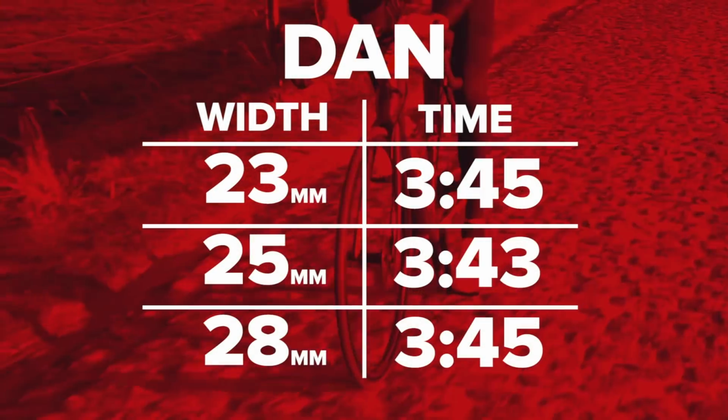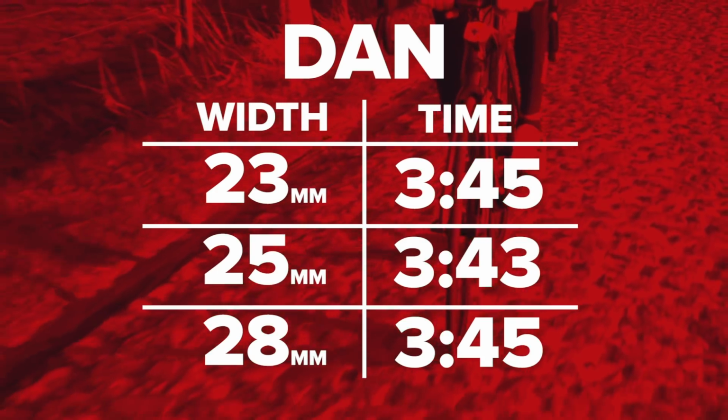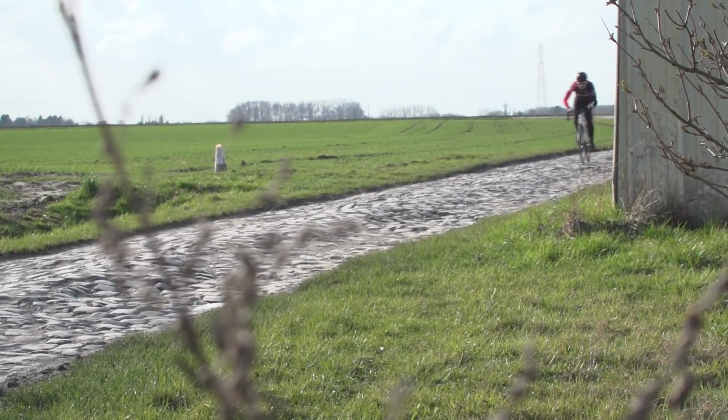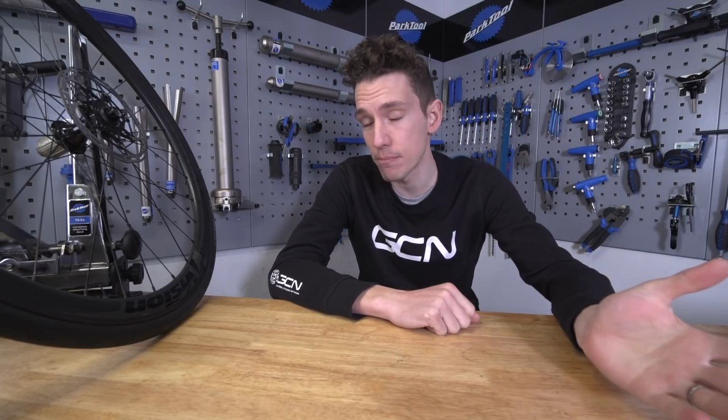Fundamentally though, the reason why the tyres weren't faster in this case was because Dan and Matt kept the tyre pressures the same for all the widths of those tyres, thus negating any effect of suspension. So, undeterred, they went back to see whether or not changing tyre pressures would therefore lead to significant results and make Matt and Dan faster and more comfortable over rough roads. They went back to the rough and brutal pavé of northern France.